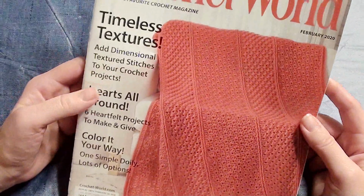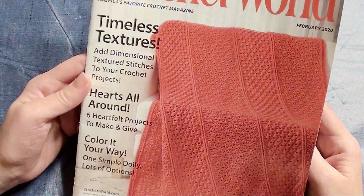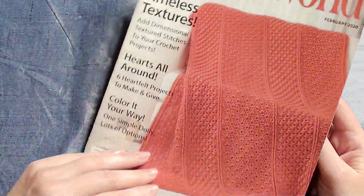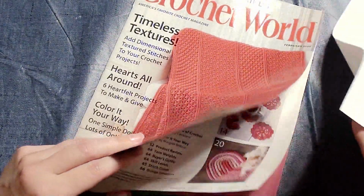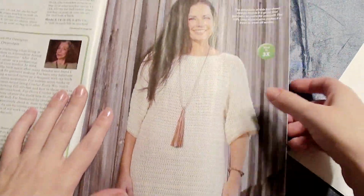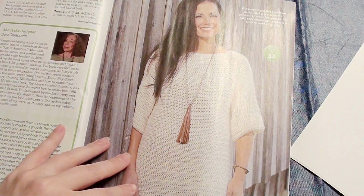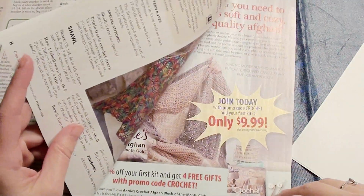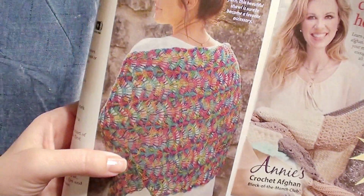So this Crochet World, I'll pick a winner in a couple weeks, and I have to be careful not to show pictures for copyright reasons, but I'm going to show you. Here's a really nice picture. You can tell me which one is your favorite. This is a nice sweater, tunic, and a nice beautiful shawl.